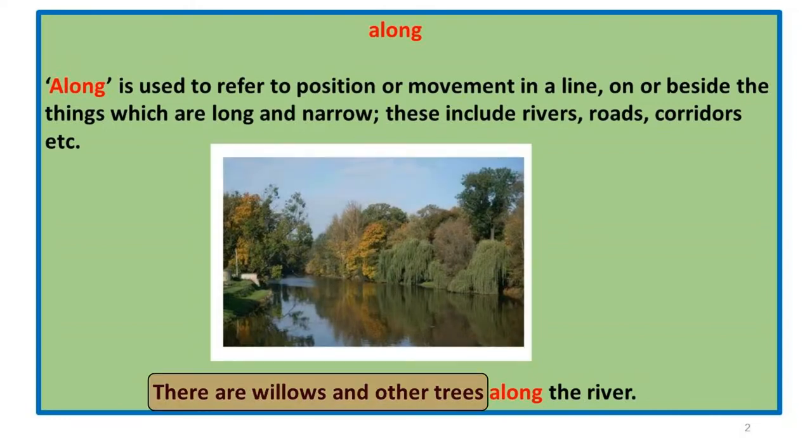There are willows and other trees along the river. This sentence tells us the position of the willow trees in a line beside the river.